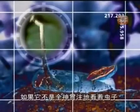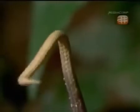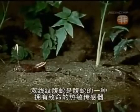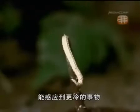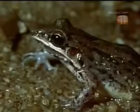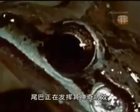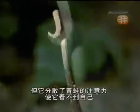If it wasn't so focused on the worm, it might just see what's lurking beneath. The cantil is a pit viper with deadly heat-seeking sensors. Because it's cold-blooded, this frog is actually cooler than its surroundings, but the snake's heat-sensing pits are just as able to pick out colder objects, which create a kind of heat void. The tail is working its magic. The snake doesn't exactly hide, but it has distracted the frog so that it's not being seen.